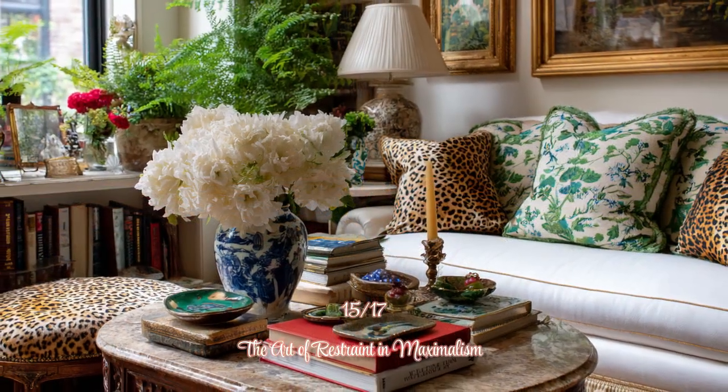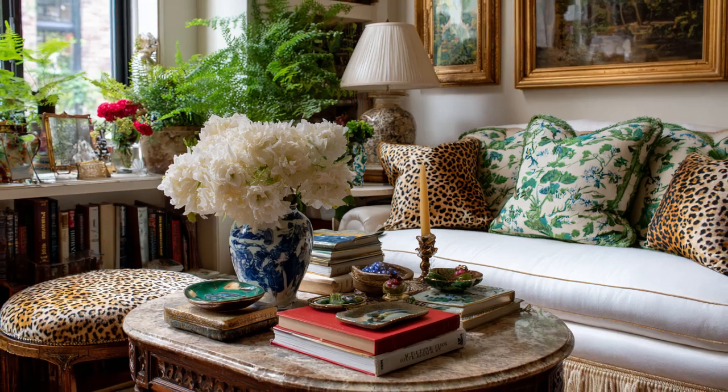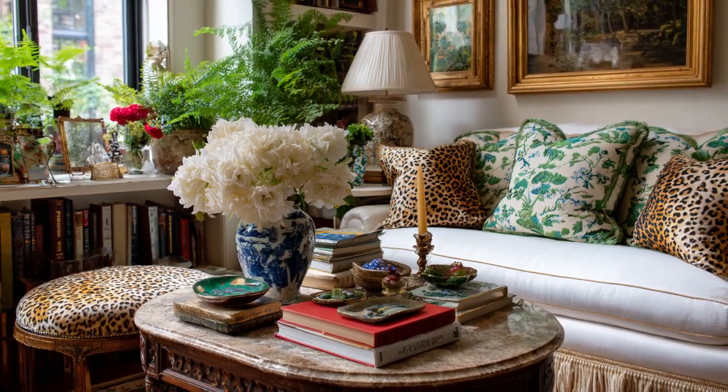Maximalism isn't about putting everything on display, it's about knowing what to leave out. Bunny exercises restraint by editing ruthlessly and arranging thoughtfully.